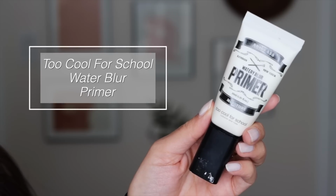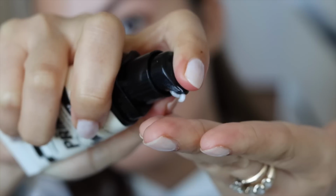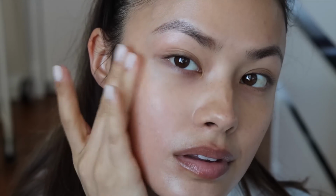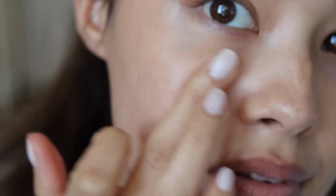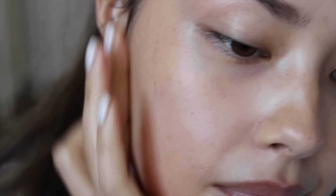And I find the same effect with this one from Too Cool for School. This is the Watery Blur Primer Moisture. This one has a little bit more of a pore perfecting aspect to it because I find the formula of this is slightly thicker than the Luna Pro one. It's also a little bit more affordable because I'm not gonna lie, this Luna Pro one for the size you get is pretty pricey. But both of these are so good. Like when I'm looking for a super glowy look, my skin's feeling extra dry and parched, and I need to camouflage some of that dryness, I usually go for these 2.